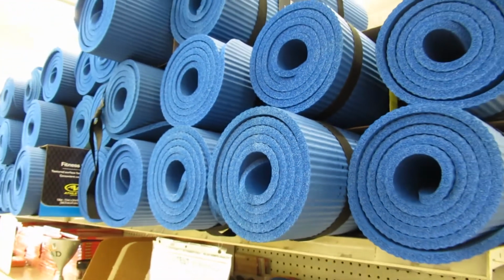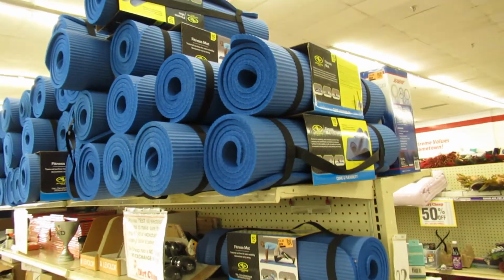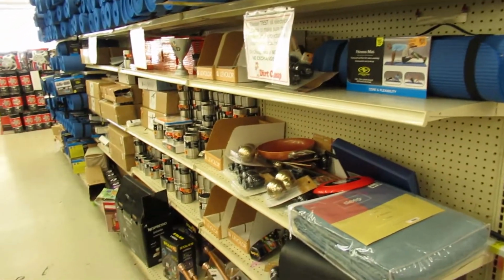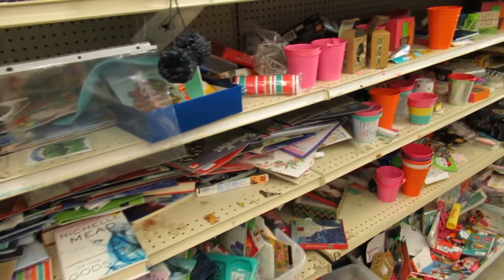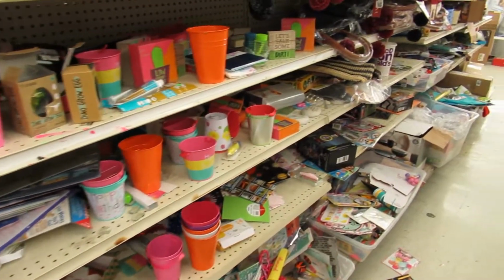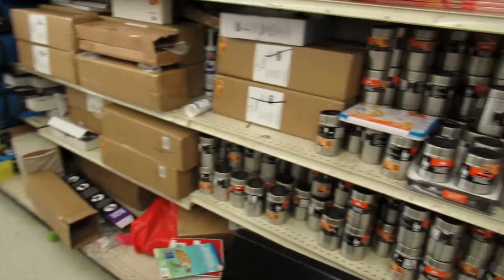outboard motors, mattresses. I've actually bought mattresses from Hudson's. They were Serta mattresses. They were about 2/3 of the retail price. I found high-end wool rugs there. Rugs that run $5,000 to $8,000. Now they didn't cost that there. That was just the retail price of them.